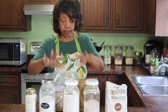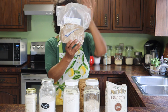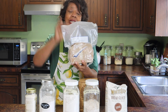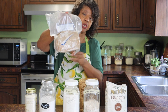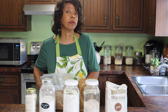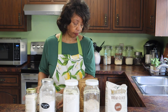So that flour is either stored in a glass jar, such as this, or I will vacuum seal it. And it's vacuum sealed inside a little brown paper lunch bag. And then I stick that inside my vacuum sealing bag and I vacuum it. This has 6 cups of flour in it. There's enough flour in this bag to make 2 loaves of bread. And then I store this in a 5-gallon food safe bucket.